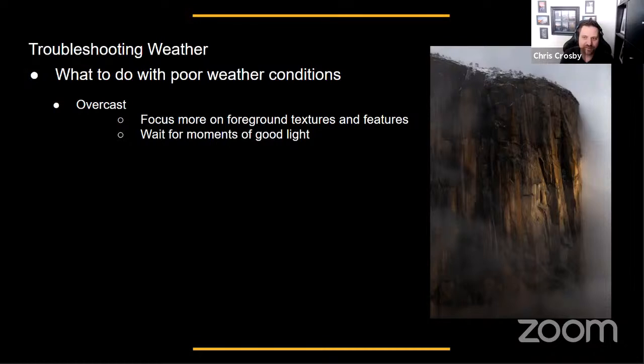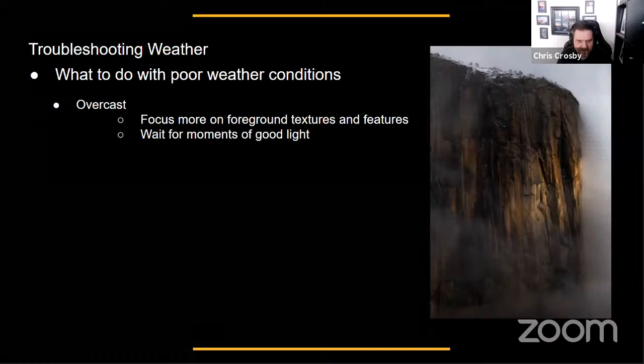One of my favorite photographs and moments. It reminds me a lot of an Ansel Adams-esque moment. But the moments of good light are what you're waiting for on cloudy days. And you've got to be patient. You might sit waiting for something to happen for a few hours. And that's sometimes tough to do, but it often pays off in dividends.